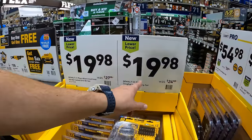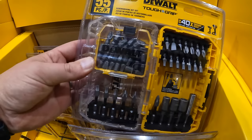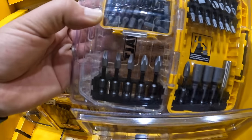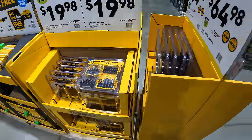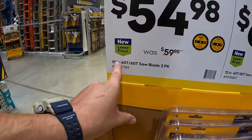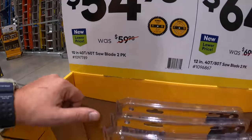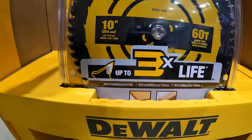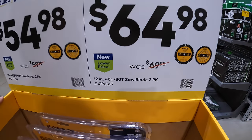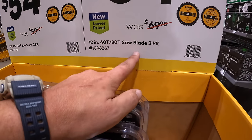Already got that. $19.98 for their 55 piece tough grip fastening set. Its own individual case inside. Now over here, they do have for $54.98 a two-pack, 10-inch, 40-tooth and 60-tooth saw blades. So not too shabby. That's for the 10-inch. And then they have for $64.98, was $69.98 for their 12-inch, 40-tooth and 80-tooth saw blade two-pack.